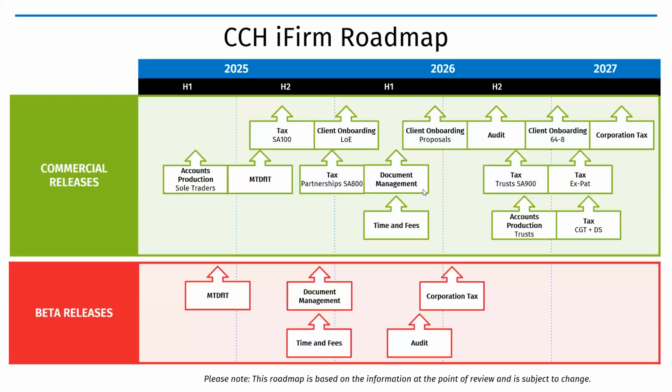And that is for the next few months how we will be introducing accounts production and personal tax hanging off the back of the on-premise CCH Central. But early part of next year, probably towards the end of this year, you'll see CCH Central as a central hub and a central database also moving into the iFirm solution.